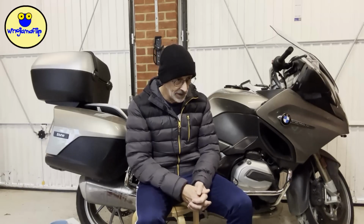Then we tried to start using the auxiliary starting position, which is underneath the rider's seat, placing the key in a certain position. That didn't work. Tried that with a spare key, that didn't work. We then disconnected the battery and reconnected it, so it was like a reboot. Nothing, absolutely nothing. The bike was dead, and to make matters worse, you couldn't even push it out of the car park because the steering lock was on, and you can only get the steering lock off once the key has been recognised.